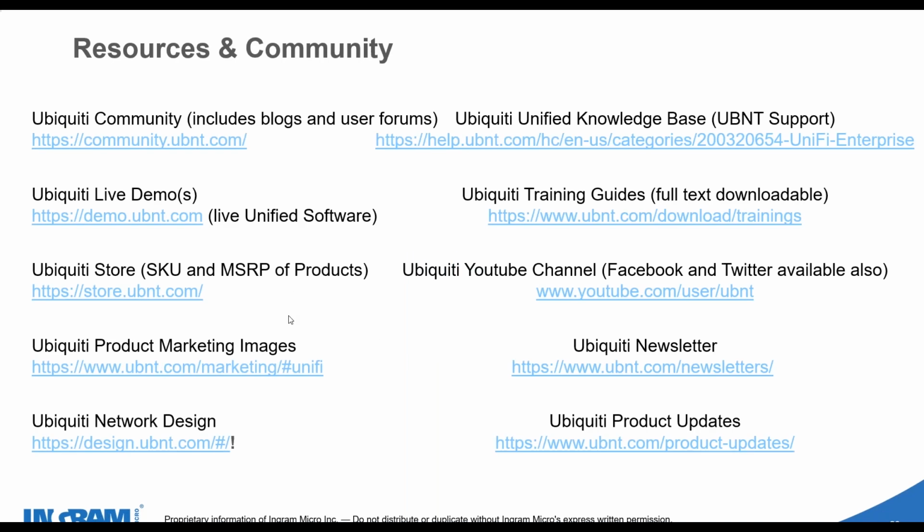And we have some resources here. Ubiquiti is somewhat light on the support that they offer directly from the company. There's no 800 number to call to get support, but they do have a very robust community, kind of by necessity because there hasn't been any support. So the community has kind of lifted themselves up and are supporting each other.